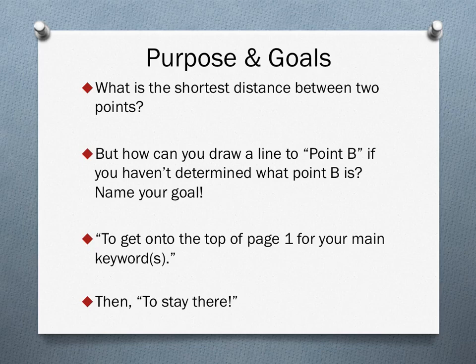Okay? So your point B, your goal for the purpose of this training, you need to have a goal for this, is to get to the top of page 1 for your main keyword or keywords. And then it's to stay there. You always need to set new goals. So your first goal is to get to the top of page 1 for your main keywords, at least onto page 1, because that's where 90% of the traffic happens for keywords, and then to stay there.